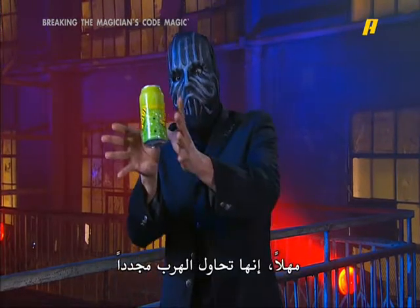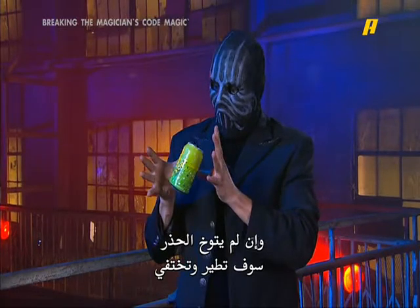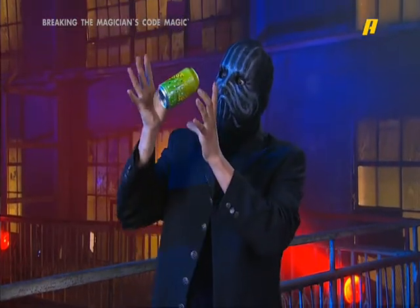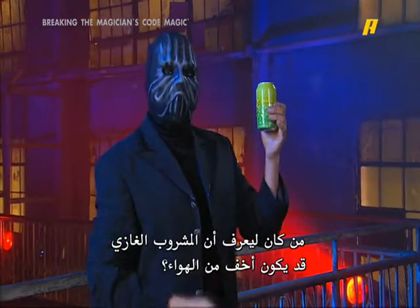Wait, now it's trying to escape again. If he's not careful, it will fly away for good. Looks like he's got it under control. Who knew that soda could be lighter than air?